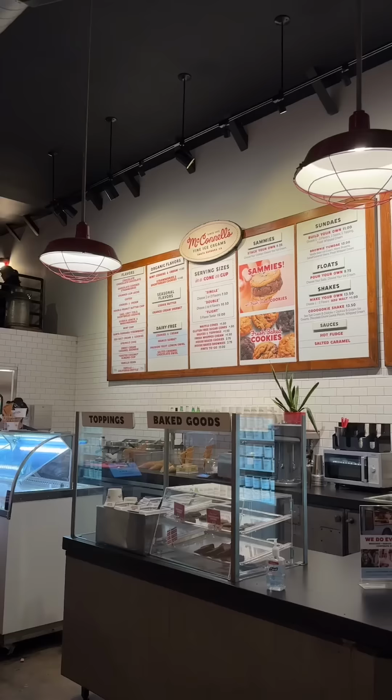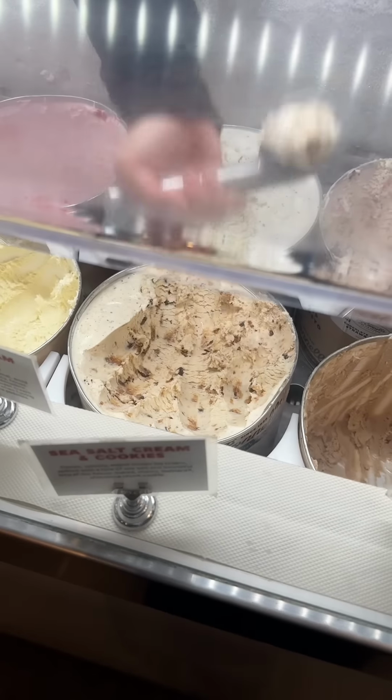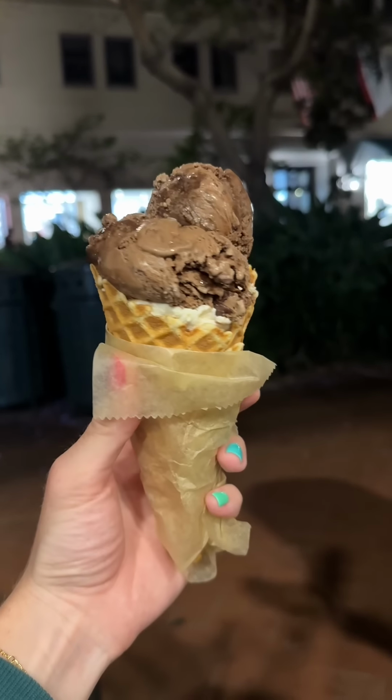And for dessert, we knew that we wanted to go to McDonald's. It's one of the best ice cream places ever. We don't have any locations near us. And my husband and I, to save money, got a double scoop and a waffle cone to share. For the top 2 scoops, we got chocolate, which is chocolate with ganache and chocolate chips. And for the bottom flavor, we got sea salt cream and cookies. It's like elevated cookies and cream. This is definitely not going to be our last McDonald's run of this vacation.